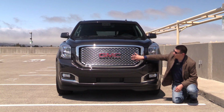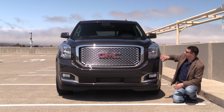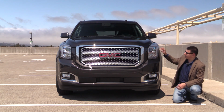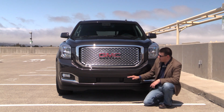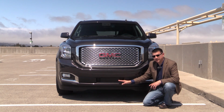We have this very bold, very brash egg crate grille right up here, which I do find very attractive. We have these HID headlamps on our particular model. We are taking a look at the Denali, and we also have the LED light pipes around there for daytime running lamps. Fog lamps down here, front parking sensors on our particular model, and because we have the radar cruise control system with the pre-collision warning, we also have a radar sensor right here in this section of the bumper.